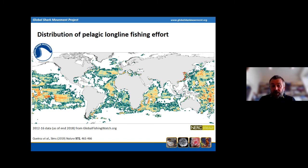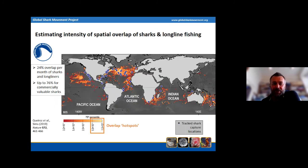And so you can overlay these two maps, if you like, and analyse. You can drill through the different layers to analyse where the hot spots of exploitation are happening. So here in this map, you can see the blue spots are where tracked sharks were caught. But the hotter areas give us an idea of the overlap hotspots, where the sharks and the vessels are overlapping. And we found about 24% overlap per month of sharks and longliners. And that can go up to 76% for commercially valuable sharks.